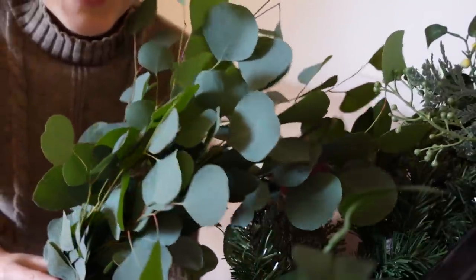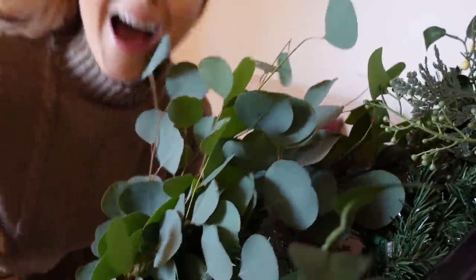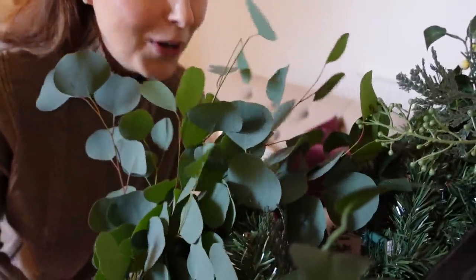But on this one, to have it a little different this year, I'm going to thread some eucalyptus in. And it's got that added bonus that it smells absolutely divine. So good.